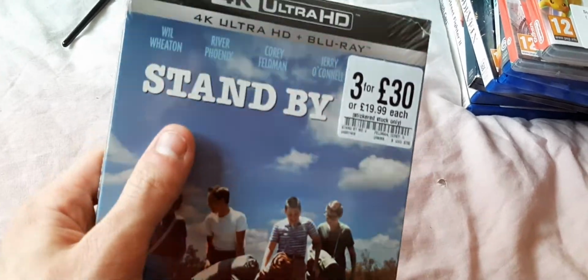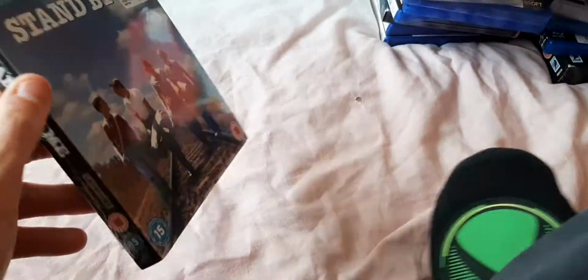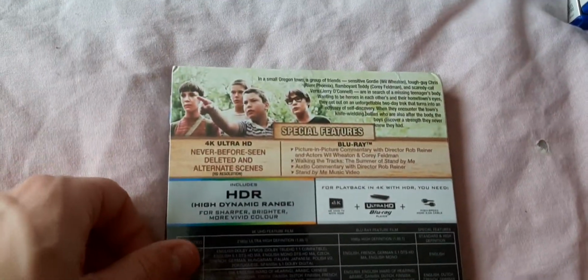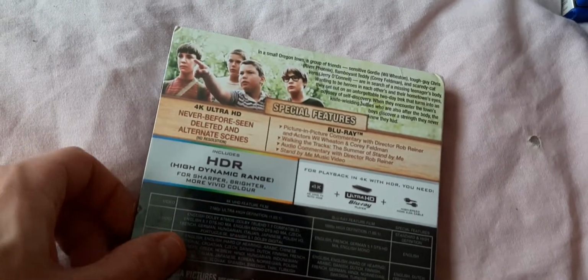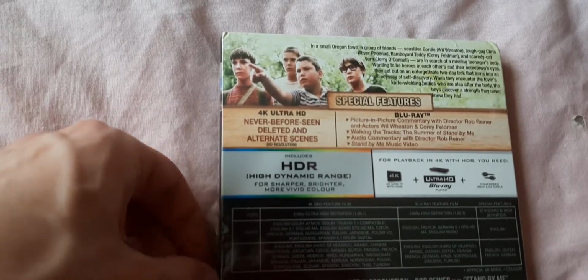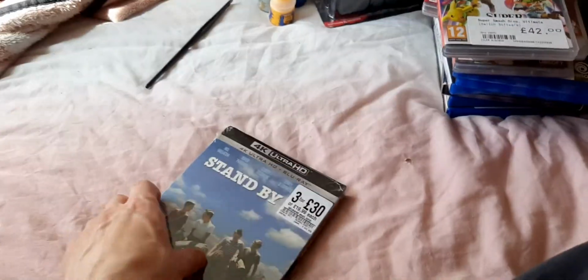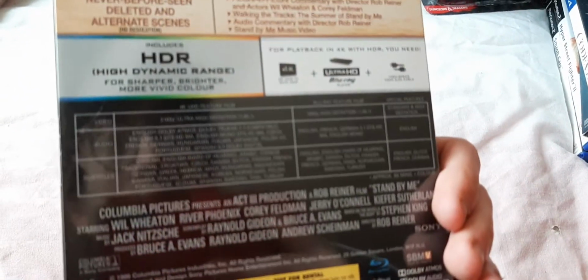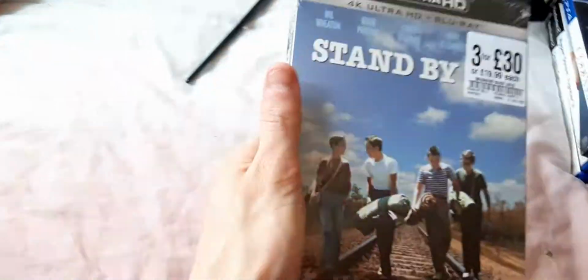And last but not least is Stand By Me. I didn't realise this movie actually had Wil Wheaton in it. I'd never seen this movie. I hear it was one of the best movies out there. It's an amazing movie. I've heard it's great. Of course, based on the Stephen King novel, I believe. Excellent movie. I've never watched it, so I thought, you know what, we'll pick it up and give it a watch. It's one of them coming of age movies. Very, very well-known movie, of course, based on the novel.